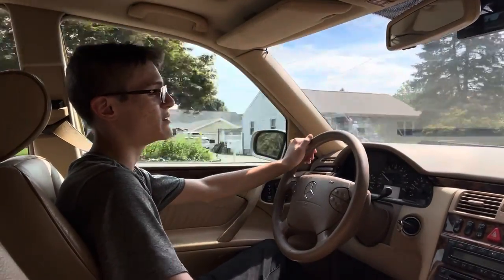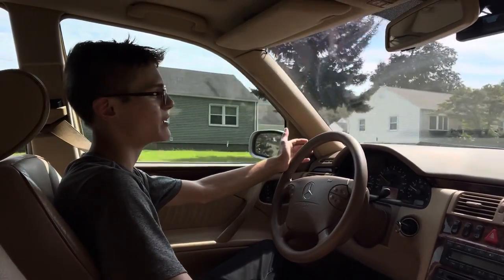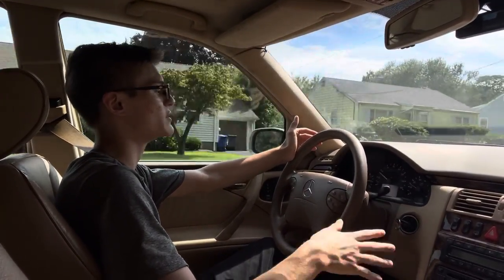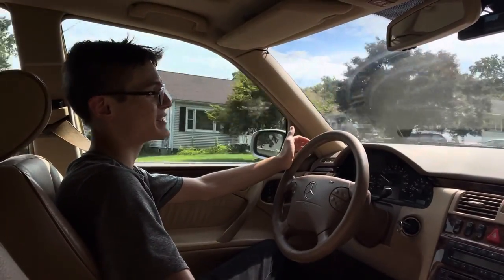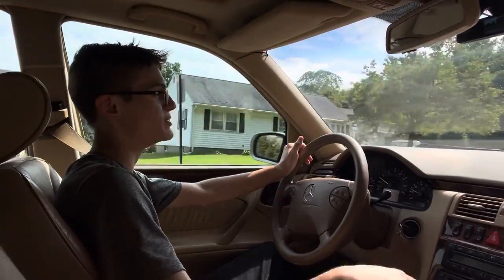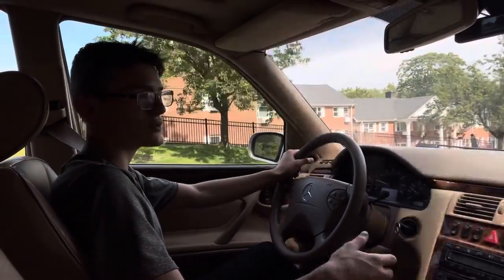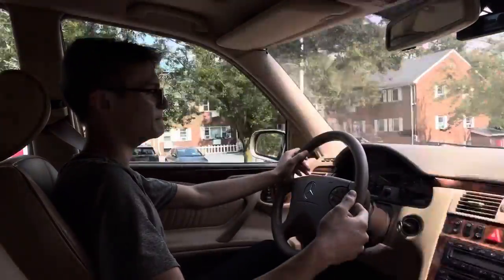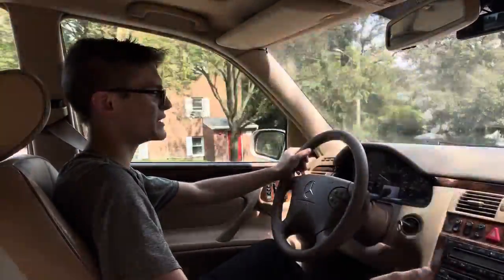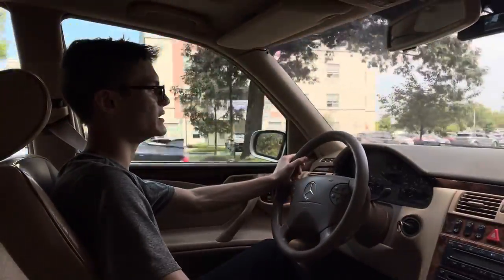This thing just takes potholes like they're nothing. I mean, we don't really have any big potholes around here, but just going over the manhole covers, little dips in the road. It's not a Rolls Royce or nothing, but I gotta say, this actually handles better than my newer W211 E-Class. So while I was in the transmission, I put a new conductor plate, filter, fluid, obviously, all that stuff, and you saw I replaced the friction plates in there.